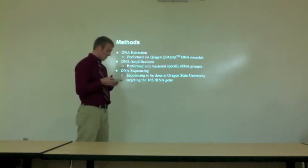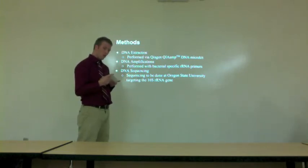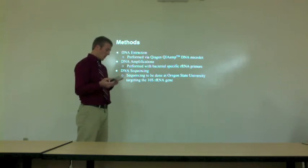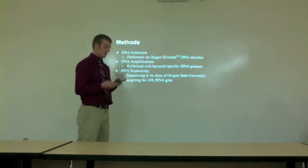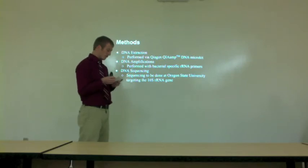The thermocycler settings for the PCR are as follows. First, it's going to be at 94 degrees Celsius for 3 minutes. Then it's going to be for 30 cycles at that 94 degrees, 45 seconds apiece. Next, it's going to be at 50 degrees Celsius for 30 seconds, and then back up to 72 degrees Celsius for a minute and a half. And then the elongation step is going to be for 10 minutes at 72 degrees Celsius. After the cycle is done, it's going to be stored at 25 degrees Celsius until it gets shipped out.